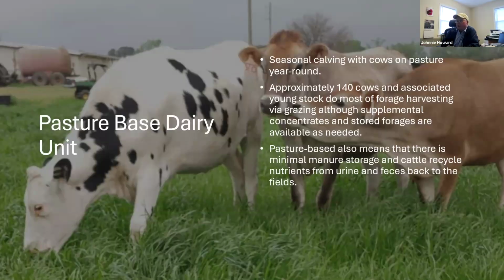Our pasture-based dairy is a seasonal calving dairy with approximately 140 milk cows. So they stay on pasture. These cows stay on pasture all the time. We don't have a lounge barn for them. They come up to a milk parlor twice a day and are milked, and they go back on pasture. And so we have a kind of a goal to graze as much as possible with limited feeding, but we can't quite make it year round. And they also get supplemental feeding even during the time that they're grazing to help with the milk production.